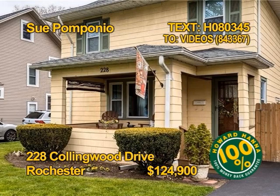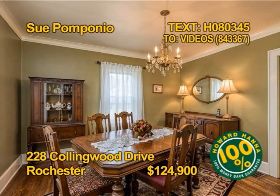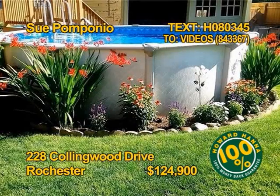An inviting front porch welcomes you to this lovely colonial in Rochester. The living room features a wood-burning fireplace. The dining room has a built-in closet. The kitchen has the original chestnut glass front cupboards and includes appliances. It's beautiful with new countertops and flooring. You'll find 3 bedrooms and 1 full bath. Contact Sue Pomponio for all the details.